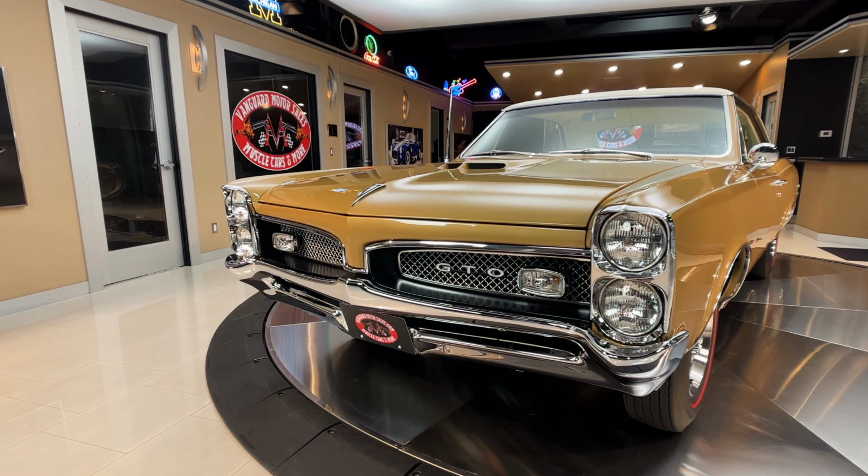Now down here on the dash, look at what they did to the walnut. Isn't that beautiful? Beautiful, beautiful restoration. All the faces, the gauges look brand new. All the lenses look brand new. We got tach, we got speedo, oil pressure, water temperature.